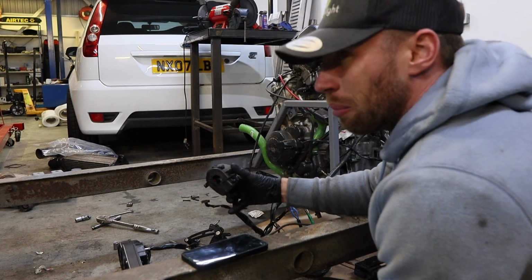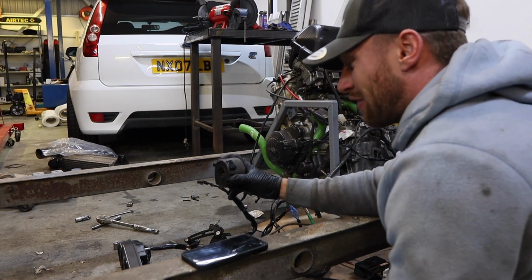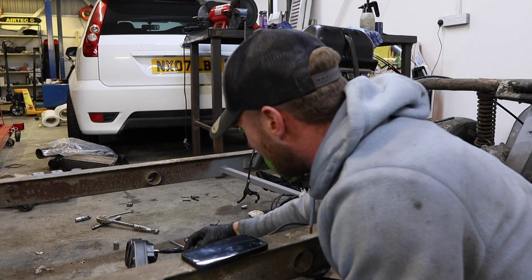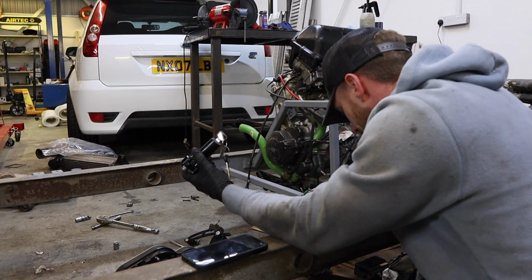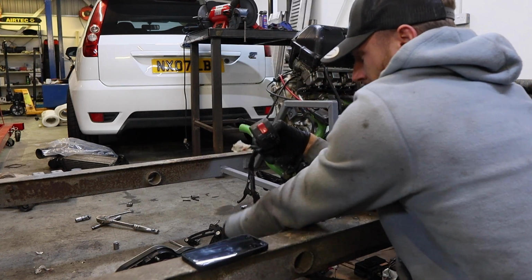Do you know what I mean? I mean, when am I going to be driving it at night? When am I going to need to be indicating? If it is going to go on the road properly, we can sort that out, but for now it's not really a priority. And then we've actually got the ignition barrel here, which has got the key in, so obviously we'll need to turn that to start it. And then even more so, here is the kill switch.